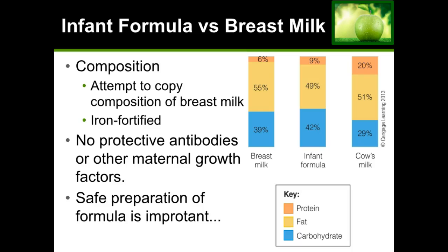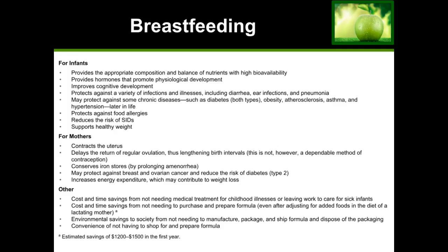Let's take a look at some of the options for feeding infants. There's cow's milk, infant formula, and breast milk. What I hope you can see from this diagram here is that cow's milk has a different composition than breast milk and infant formula. You can see that it's much higher in protein and much lower in carbohydrates. Cow's milk also lacks protective maternal antibodies and growth factors, and some of the composition is not as nutrient rich as breast milk and infant formula. So for this reason, breastfeeding is the ideal way to feed babies, followed by infant formula.